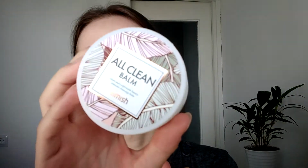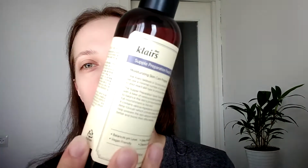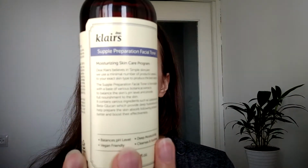If I'm pretty oily in the morning or I used a lot of skincare at night time, I also use a Heimish all clean balm. It's like a cleansing balm. It's very good at removing your makeup, so I use it at night time also. So I use this and then a cleansing gel, and sometimes I use a toner or essence, a moisturizing toner essence. I really like Dear Klairs' one. It's a very good one. I won't use it today because I don't feel like it.